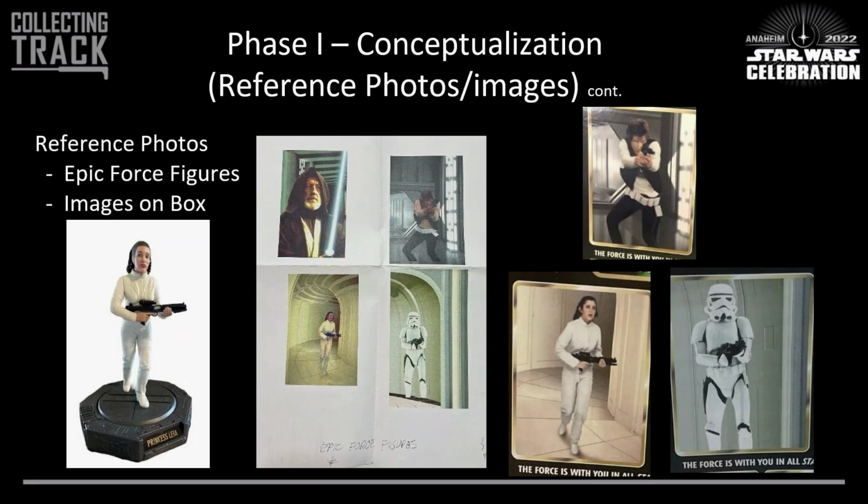Moving on to the middle is some reference photos for the Epic Force line, and I don't know if it's easy to see or not. At the bottom it has a note on there, Epic Force line. And the production photo on the left, you can see how closely it matches the actual photo from the movie. And then those photos were actually used on the back of the box, which are the back of the box photos on the right side. So they actually used them as reference photos and then ended up using the actual photos on the box, which is kind of neat.